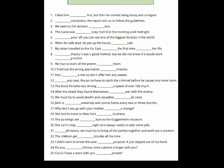Number 10, I filled out the wrong application dash mistake. Number 11, he's dash a diet, so don't offer him any sweets. Number 12, dash any case, the police have to catch the criminal before he causes any more harm.